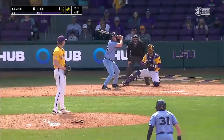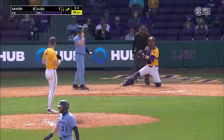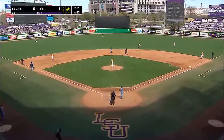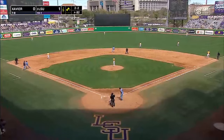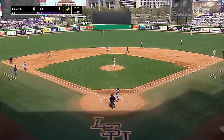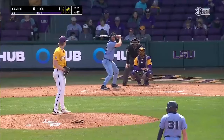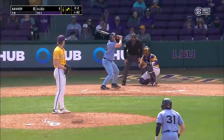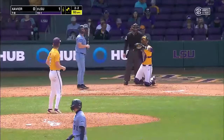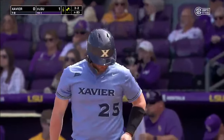The 2-1 pitch with the shift on again. Fouled straight back. White is in fairly normal position at third base. The other infielders are on the right side. And Milam especially is in shallow right field. Christensen is on deck. Nobody out. That's high. Three balls, two strikes to a good hitter.